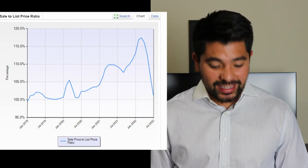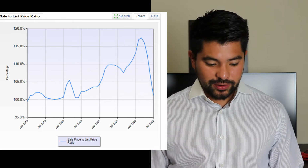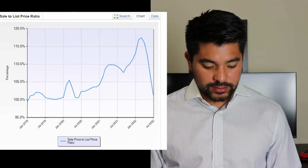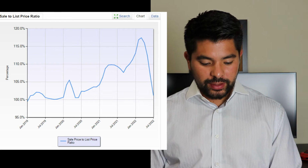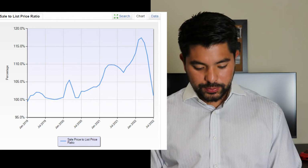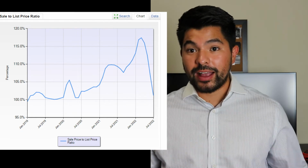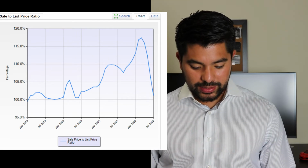And lastly, the last graph I want to show you is the sale to list price ratio. I'll put it here on the screen. This is how much a house is selling over asking price. As you can see on the graph, this shows the homes that sold over 5%, 10%, 15%, 20%, or even under asking price, 95%, which never happens in Silicon Valley. But this is again over semesters over the last 3 years.